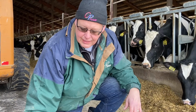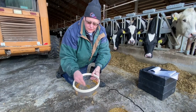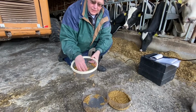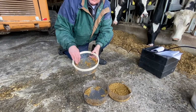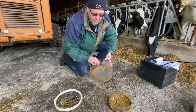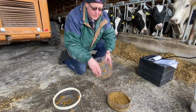So if you look at the top screen here, we really don't want to see many of these whole kernels like we're seeing here. As I was walking through and kicking the manure with my feet, I could see there was some grain in there, and by washing it out, it gives us a better idea of what actually we're seeing. And then as we look through the middle screen, this catches some of the little bit finer particles of corn.